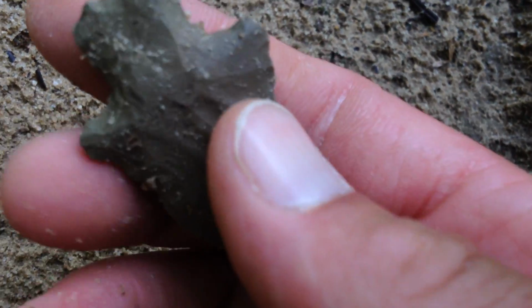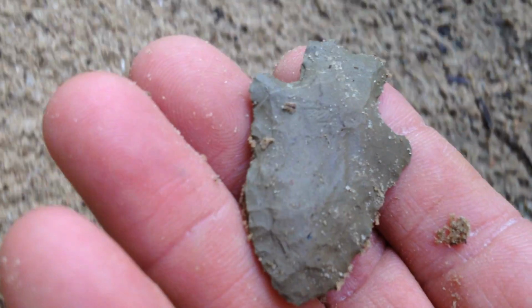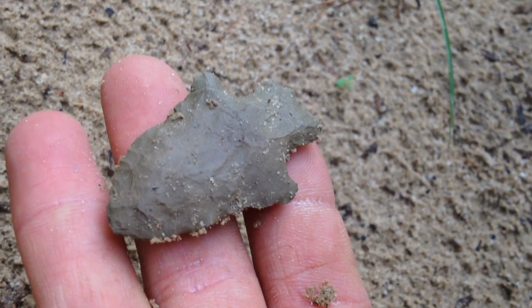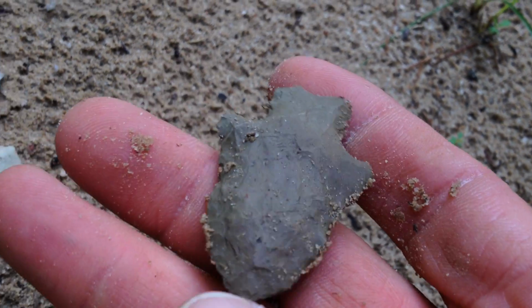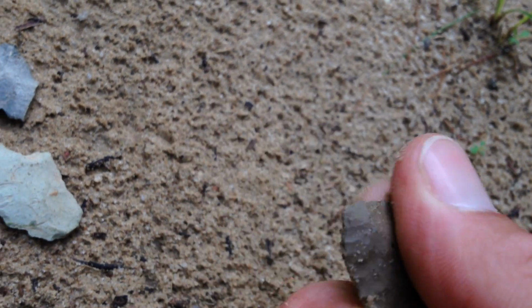I'm not even going to clean it up too much here. That rain cleaned that off. So I'm just going to leave that just like that. Bifurcated base.